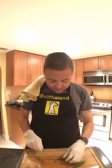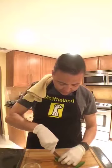So I got a serrano pepper is what happened. I got a serrano pepper because that's all the market here has. And I'll just have to live with that. So I'm going to seed and chop this up because we do like us some heat around here. We've gotten so that we love heat.